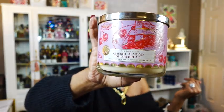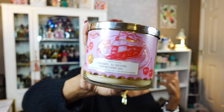Really enjoyed it, but I can wait for it. Enjoyed it, but not so much that I want to get backups. I can wait until it's released again next year, because I think this is my second time having this in the history of Bath and Body Works. So enjoyed it. Nice candle, heavy thrower.